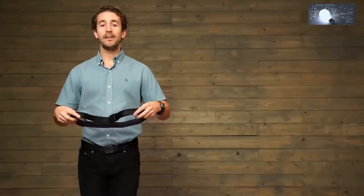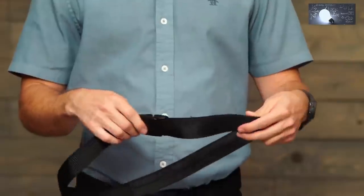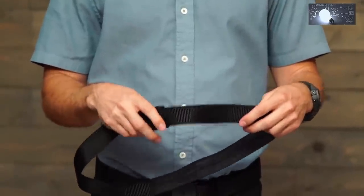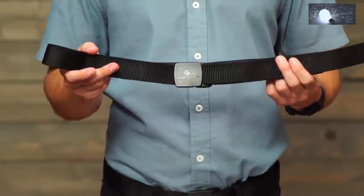It's made of a heavy-duty nylon webbing that extends to a 42-inch waist and has no metal components so that you can wear it when going through security. We sell a ton of these products because people love them. It's backed by our lifetime warranty. For all of your travel necessities, shop Eagle Creek.